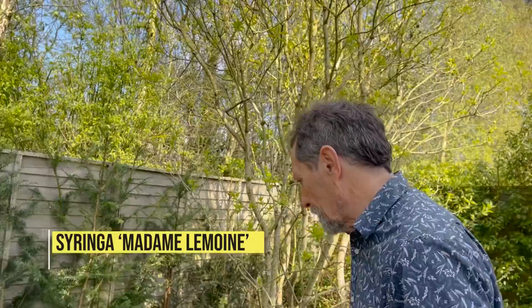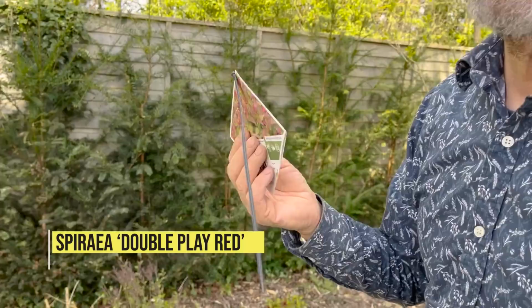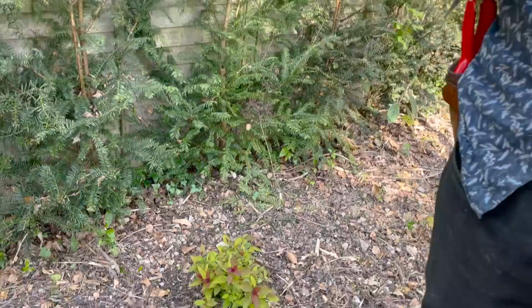And we planted last week a new variety of Spiraea. It's not Proven Winners, it's called Double Play Red. And it said it's the reddest one you can get. Well, we'll find out. What's good about it, I think they call them double play because they have two interesting parts. You have the flowers in the summer, but you have the early growth with a bit of colour in it. Now, I picked the worst one in the batch because I wanted to sell the good ones. So anyway, that's planted there.